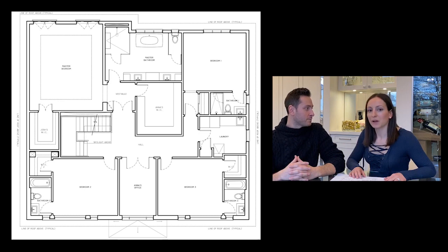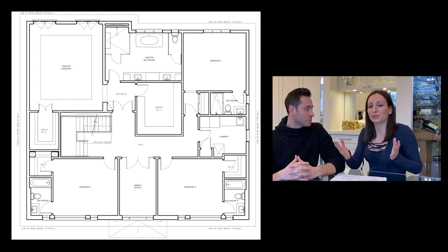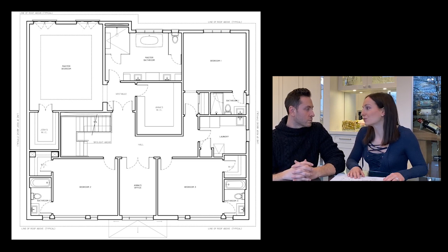Yeah, because the way our layout works, our hallway is right in the middle, so you don't actually get exposure to any exterior windows. To make sure that it still feels cozy and warm and open and bright, we really wanted to put a skylight in that space.